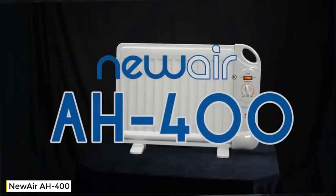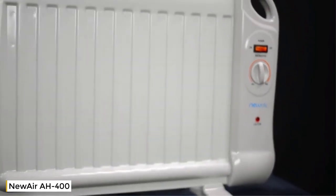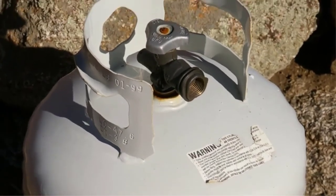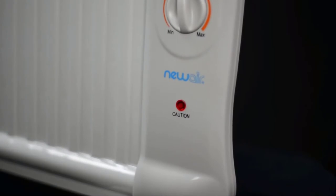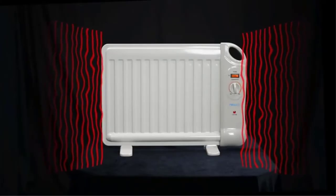Introducing the NewAir AH400 Deluxe Oil-Filled Personal Electric Space Heater, the most portable, compact, and advanced space-saving heater on the market. Ordinary heaters work by burning gas, which can be dangerous and needs to be regularly serviced to avoid the risk of fire, not to mention the added risk of exposure to toxic vapors. The AH400 uses a special system of circulating oil, so it keeps radiating heat, even when it's not using any electricity at all. Advanced safety features meet ETL standards and include an overheat protection and tip-over switch that will automatically shut off if the unit even gets close to overheating.